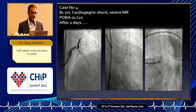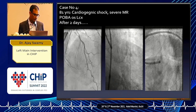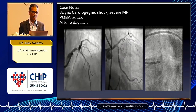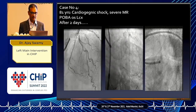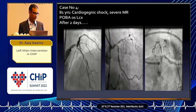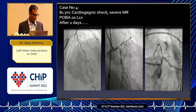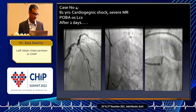This is another 81-year-old lady who had presented with shock and severe MR, underwent a POBA to the ostial circumflex, which was 99% occluded. But then some flow came back. Nothing else could be passed into the circumflex after that. After 2 days, she was taken to the lab, and this is what her angiogram was like. She'd been refused surgery because of frailty, and the patient did not want surgery as well. And the surgeon also didn't want even to look at the patient or touch the patient with a barge pole. This is what her anatomy was like.